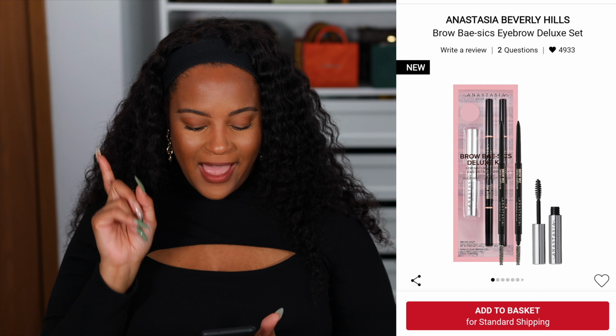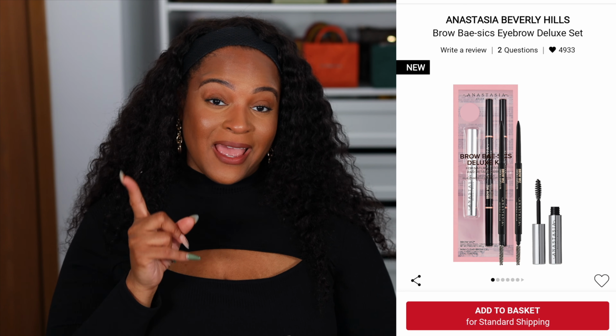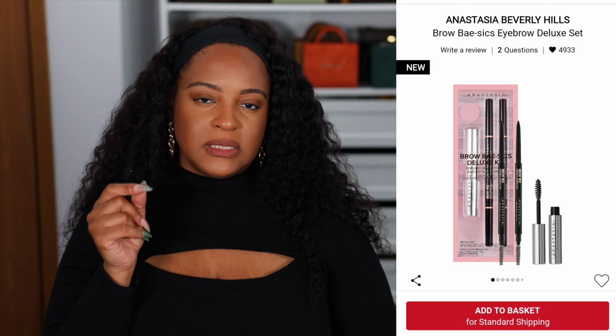ABH has their Brow Basic Eyeshadow Deluxe set. You have 2 eyebrow pencils and the clear gel that I always hear really, really good things about. So if you got $33, that is a really great set to pick up because their normal pencils are what, like $24 or something like that. So you get 2 pencils and get to try out the gels.